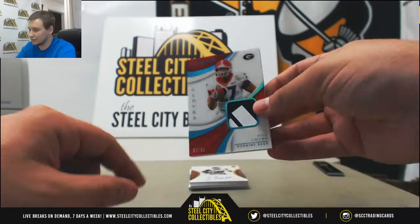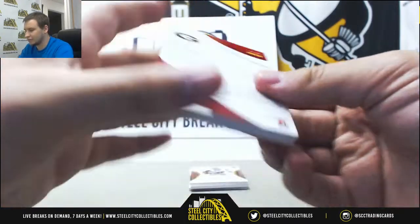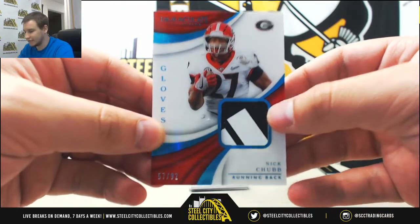Another glove relic. This is 57/92, Nick Chubb, acetate glove relic. 7 cards in this box, by the way. It looks like there's either an extra card or points per box this year. So they advertise 6 cards.